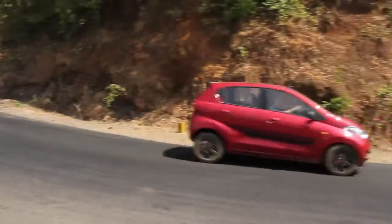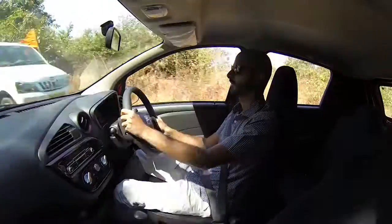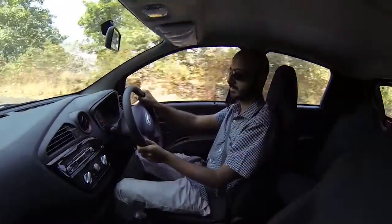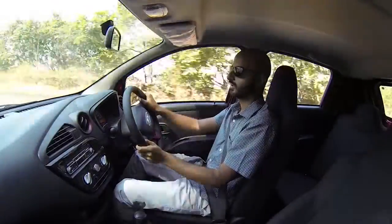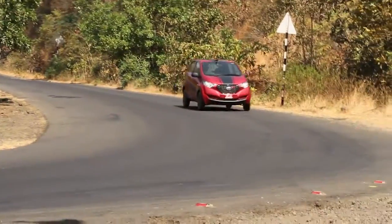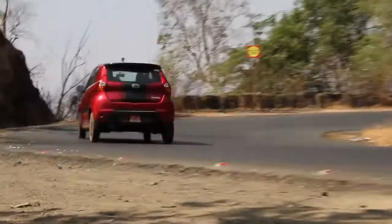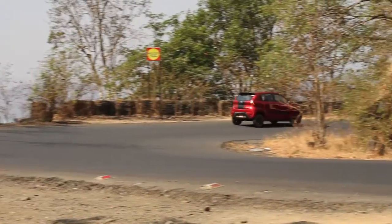So there's this company called Kolad Rafting which organizes rafting trips on the Kundalika river. To get there, we've got to cross Tamani Ghat, which is what we're on right now. Tamani Ghat has some lovely roads and some lovely views, and also some wildlife. So if we're lucky, we might see some monkeys. The rafting point is about 100 kilometers from Pune and should take about 2.5 hours to get there.